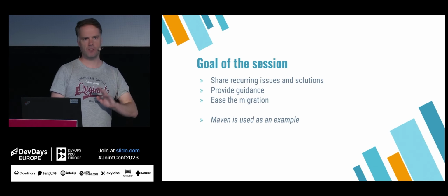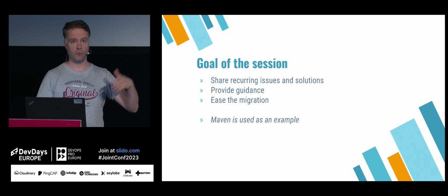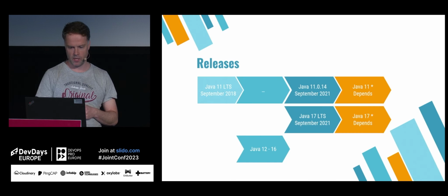I use Maven as an example, but basically you can use Gradle or any build tool that you prefer. It's just that I don't want to duplicate all my examples for different build tools. And so let's go on in this journey.